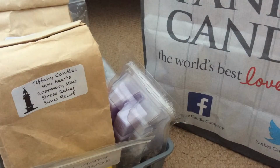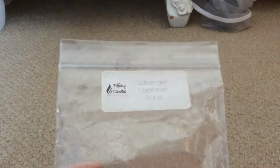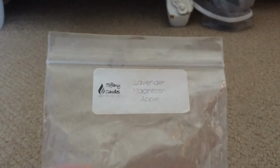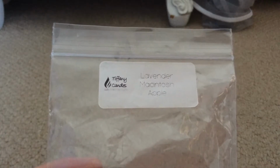There's a lot of empties, so I'm going to go through those first. I am reading off of my phone as well, so please do excuse me. I'll try and do empties first if I can get to the bottom of that. Okay, so first one I've got here is Tiffany's Lavender Mac Apple.